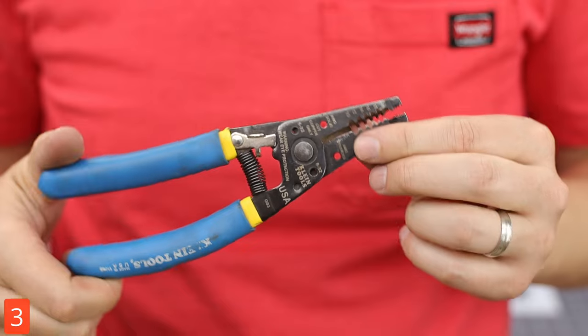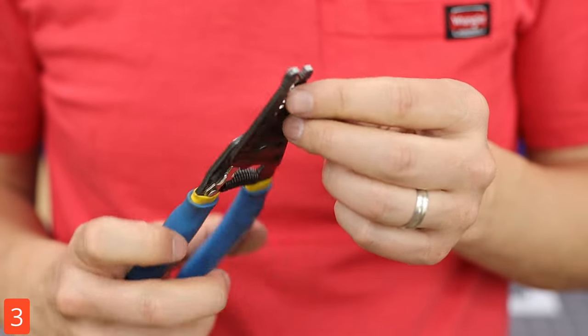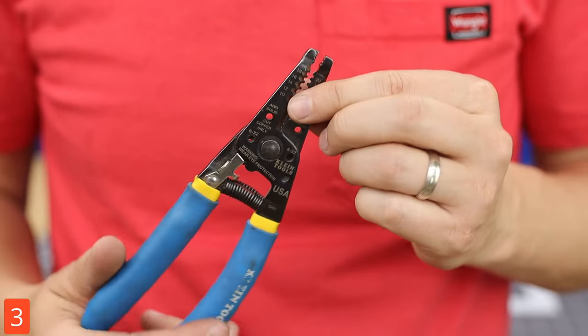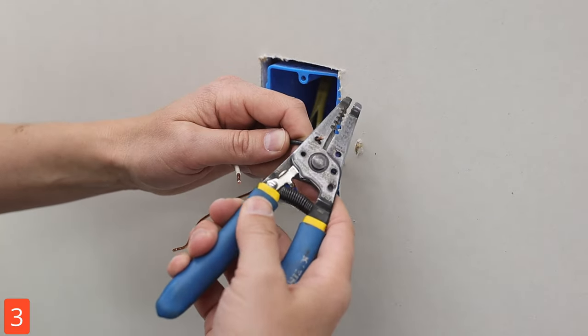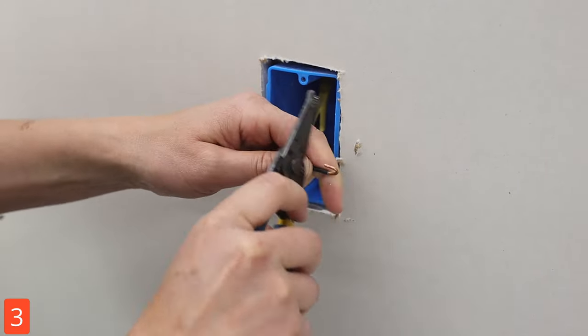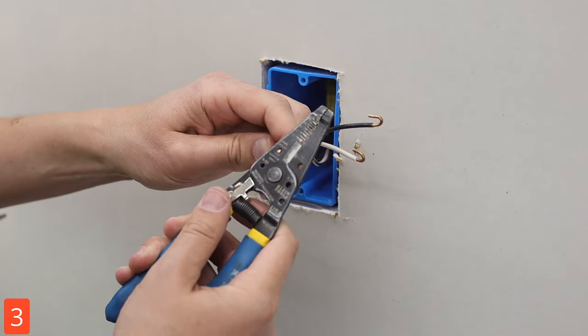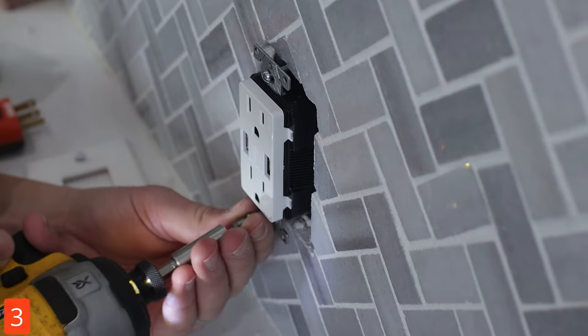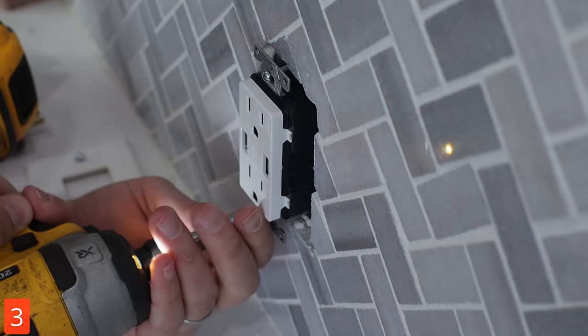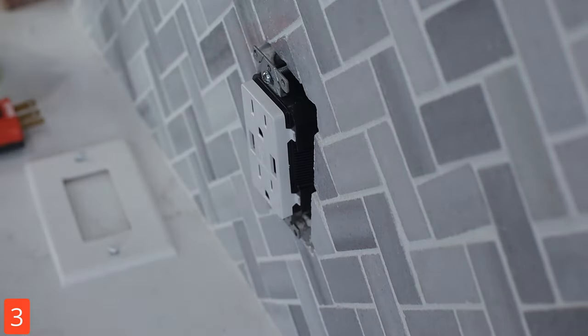Electrical pliers. Now, you might be thinking, I don't have any electrical projects on the horizon. I can guarantee you, regardless, every DIY will come across a broken switch or outlet that needs replacing. And in those cases, electrical pliers are a must-have. So it's definitely something that you want to pick up to have in your back pocket for those situations.